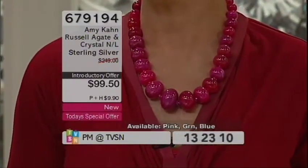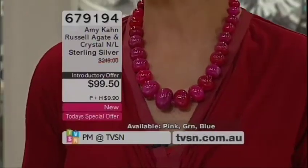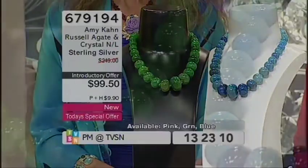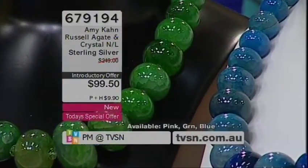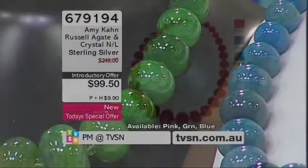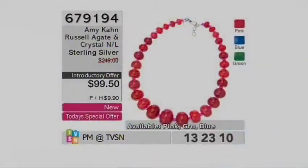I know that everyone at home is just busting to get their order in. It is only $99.50. This is agate and crystals, the real deal for a stunning $99.50, and from such an incredible artist such as Amy Khan Russell. 679194. Be quick in your choice of the pink, the blue, or the green, or maybe go ahead and get a couple. You're going to love this when you get it home in 7 to 10 working days.